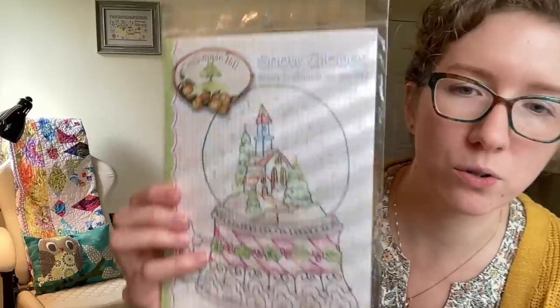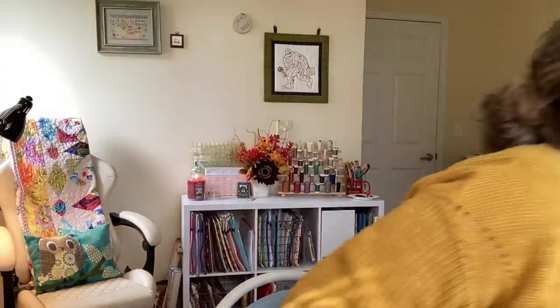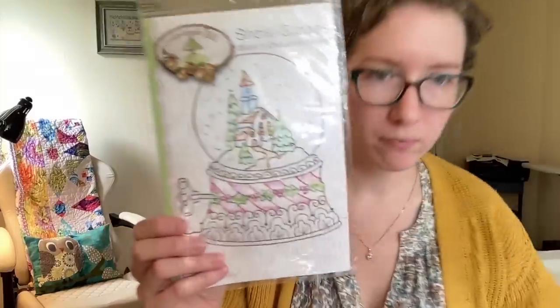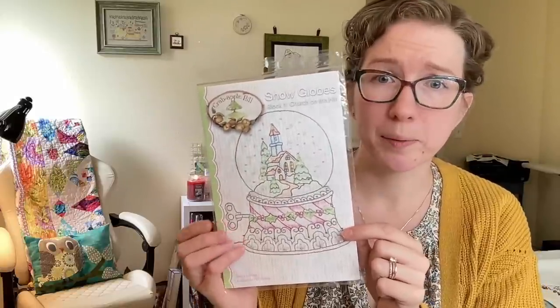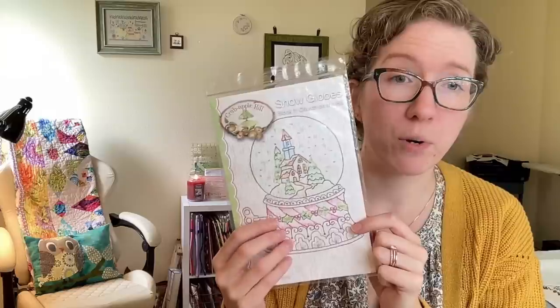Okay, this next one is one in a larger project. It's called Snow Globes. And excuse me one minute, I'm just going to try to get some of the glare off. Does it make it too dark in here? Is that too dark? We'll find out. Snow Globes. I have recently started really enjoying snow globes in the last couple years, and I tend to go for the more elegant ones.